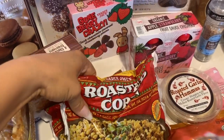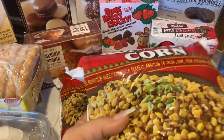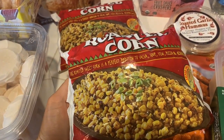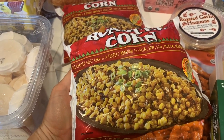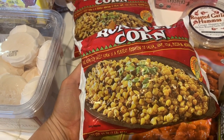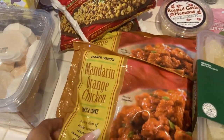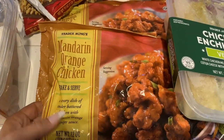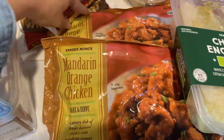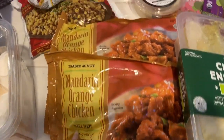I picked up two bags of this roasted corn. This is so, so, so good. I like making this. I'll put it in a pot and heat it up and then drain it, add a little bit of mayonnaise and cotija cheese. Oh my goodness, you should definitely try this. It's very good. Also, we love the mandarin orange chicken. This is delicious. Honestly, to me, it's better than anything you can even get at a restaurant. This is so, so good.